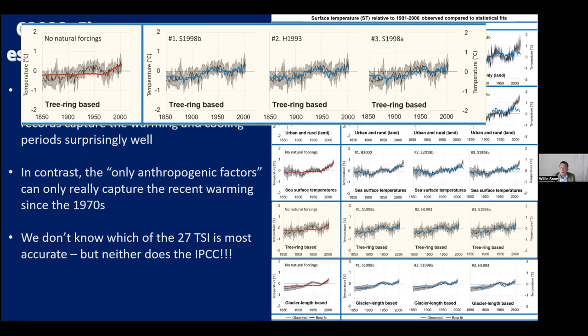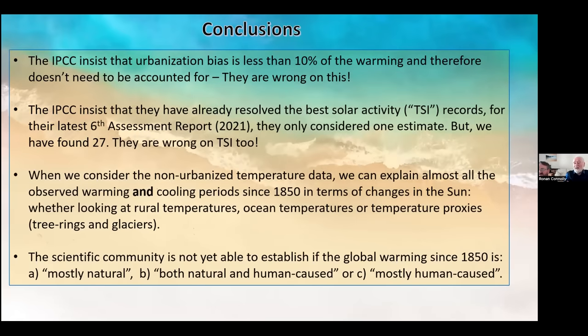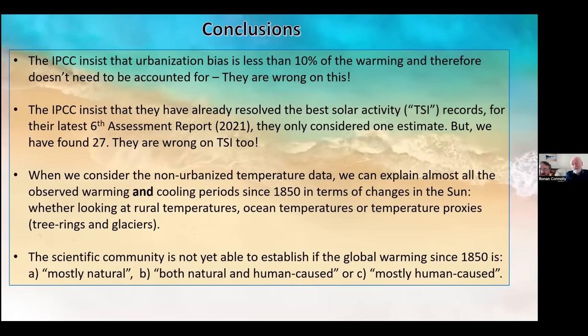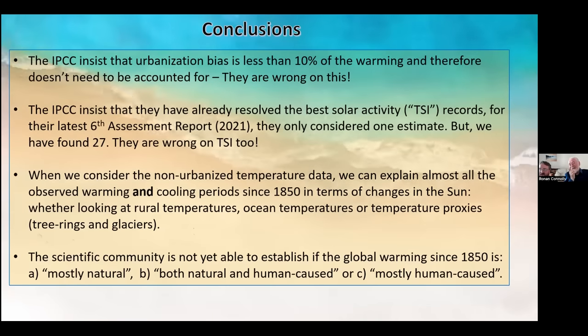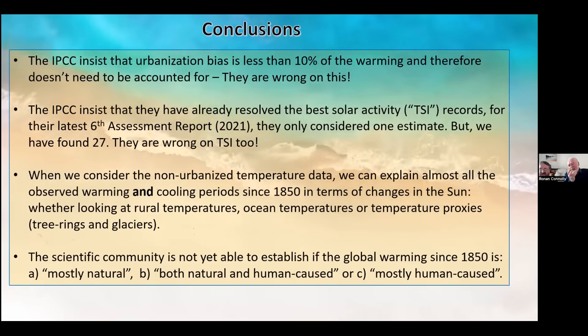They used to use that in AR4, 2007. So what's next? I think that's it. Yeah. So basically, what we can conclude is that if you look at the IPCC's claim that the urbanization bias is less than 10%, that's wrong. It's just plain wrong. And if you look at their claim that you need only use one of the solar outputs that are available in the literature, that's wrong. It's rubbish. You've got to look at all of them.